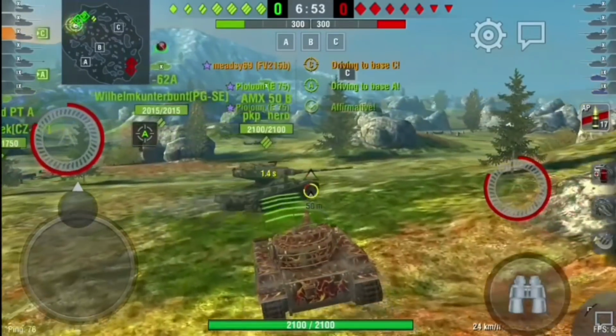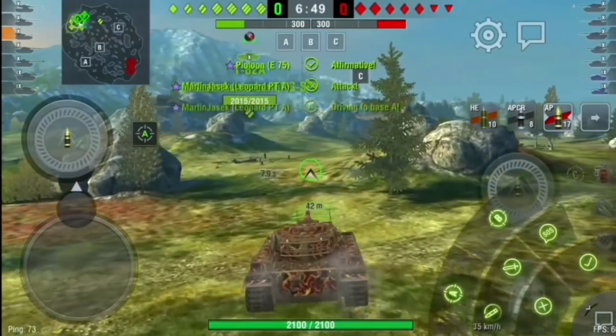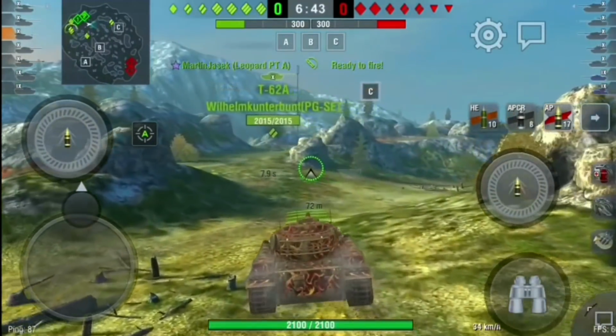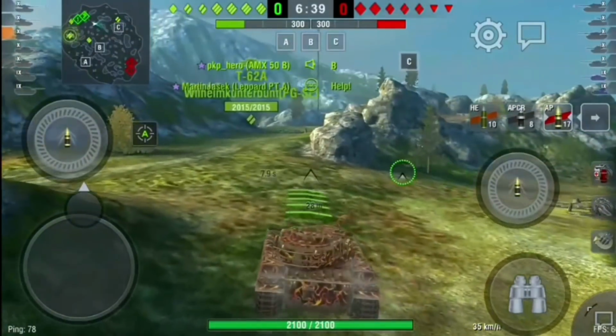Now, first battle, we do have Supremacy. We've got 3 battles for you today, and it is Rockfield. Now, we've got 2 mediums and a light tank. The enemy have got 3 mediums, so we do decide to come towards C.